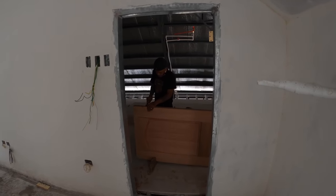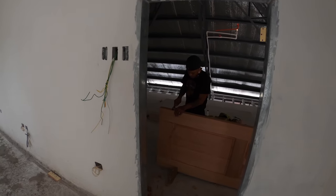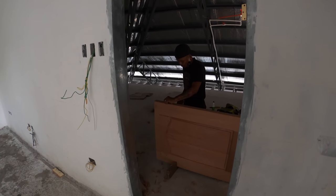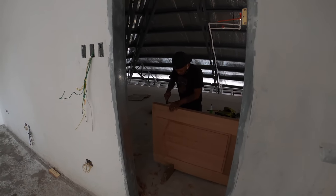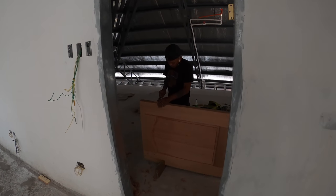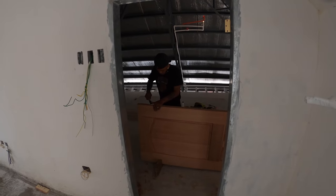Over here in the attic space, one of the new carpenters, Mr. Birdie, is working on some of the doors, chiseling out the hinge locations where they're going to put the hinge plates. So he's working on that for this particular door here that's going to lead out to the attic.